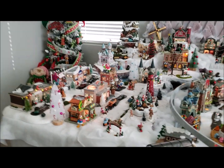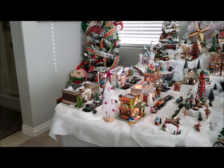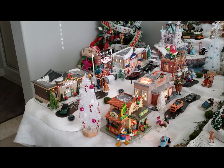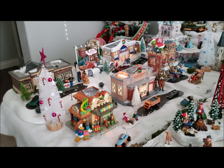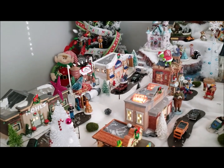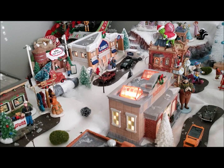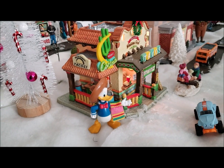Sorry for the movement, folks. So basically, when we start over here, this is a shopping area, and you have the different stores, and my family knows that this is like a big thing for me, so every time a store comes available, they go out and they buy it for me. And so I've kind of put them into the village here and there. I know what you're thinking. I know I'm hungry too.